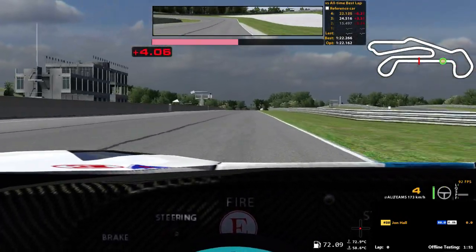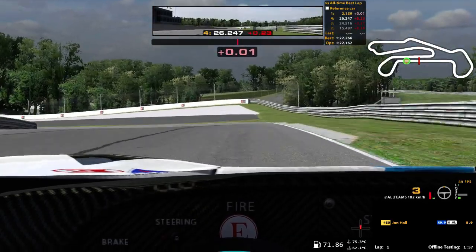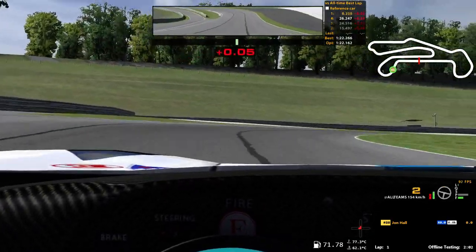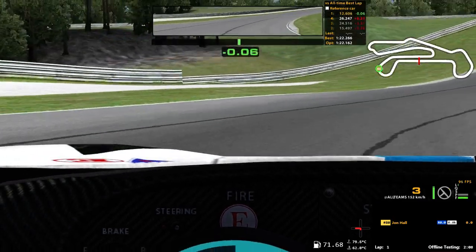That felt better, but just the first lap, you can't ever get too excited about the first lap. Give it a couple laps and then you can see what you really got. I like to let it float out there a little bit like that, and then it comes back and just get on the gas.